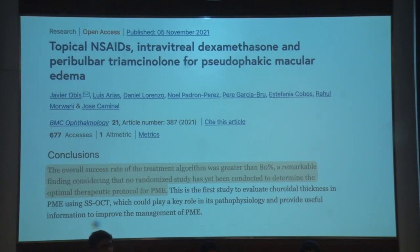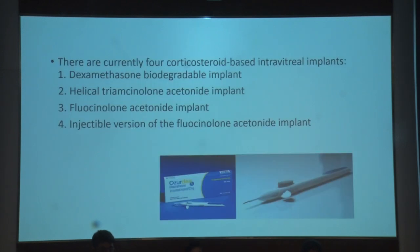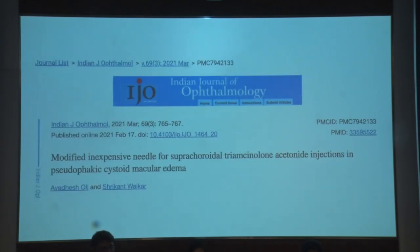In another very recent paper, from 2021, topical NSAIDs and DEX versus peribulbar, the overall success rate was very high. If you see here, 60% of the resolution happened with topical NSAIDs alone. But in the remaining 40 patients, 7 patients went on to an intravitreal dexamethasone implant. The rest went on to posterior subtenon injection. But in 100% of the cases, they did well. So there are various things; I'll not go into the detail of it.